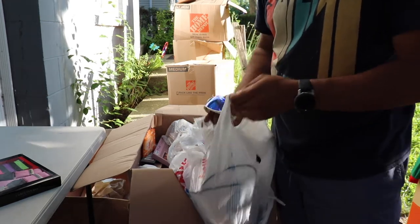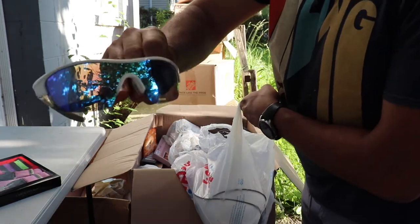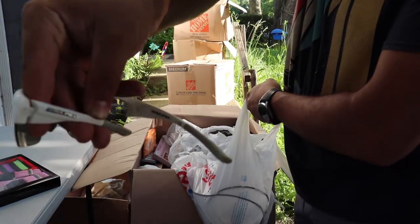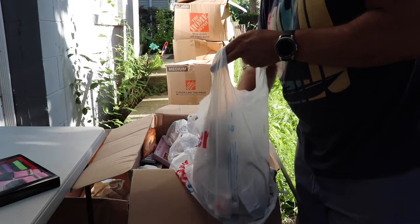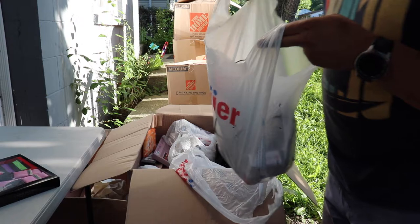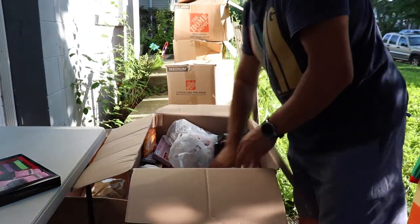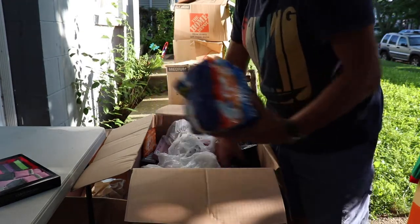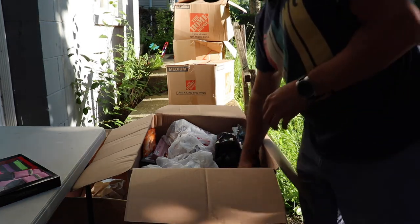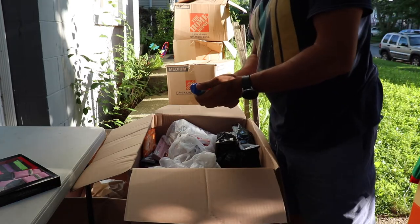Ooh. And these cool looking Halloween glasses. This is really cool. Here you can see the name. Okay. And an Amazon Fire Stick. Bunch of chargers. Okay, let's leave these here together. Some pads. These can go to the thrift store. Yeah, these can go to the trash.